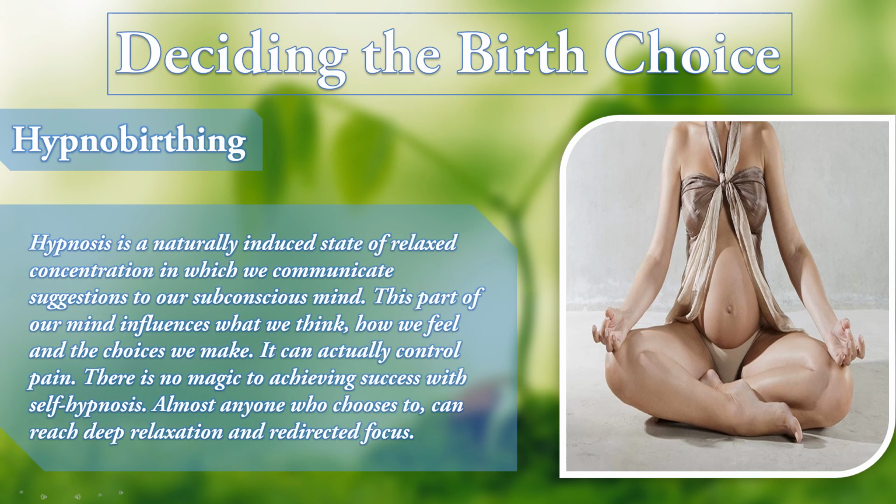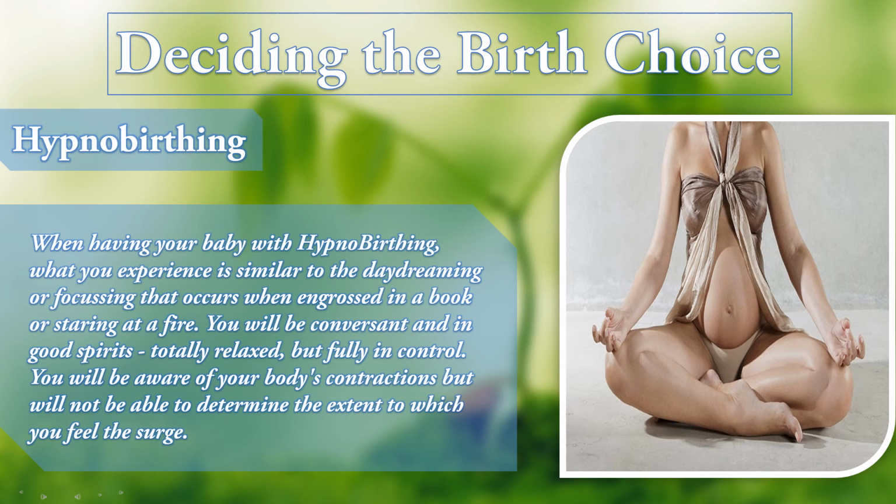Hypnobirthing. Hypnosis is a naturally induced state of relaxed concentration, in which we communicate suggestions to our subconscious mind. This part of our mind influences what we think, how we feel, and the choices we make. It can actually control pain. There is no magic to achieving success with self-hypnosis. Almost anyone who chooses to can reach deep relaxation and redirected focus. When having your baby with hypnobirthing, what you experience is similar to the daydreaming or focusing that occurs when engrossed in a book or staring at a fire.